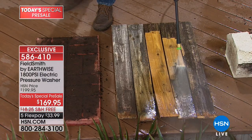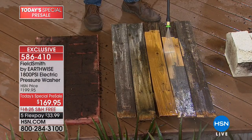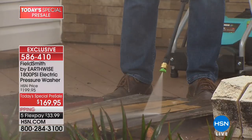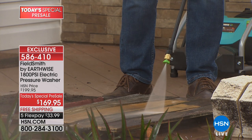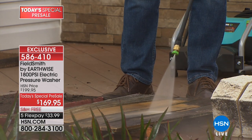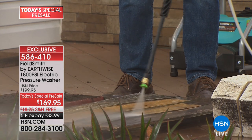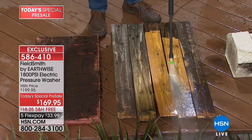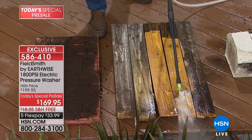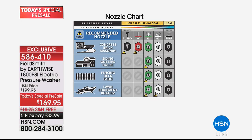I mean, look at that. I'm doing nothing. And I want you to see that. That's our 25-degree tip. So you see how it has that little bit of spread right there. With a pressure washer, you can stay further away. If you need more power, you get a little bit closer. And you get those results. But that's just one of the four different tips that we give you, plus getting that turbo nozzle.